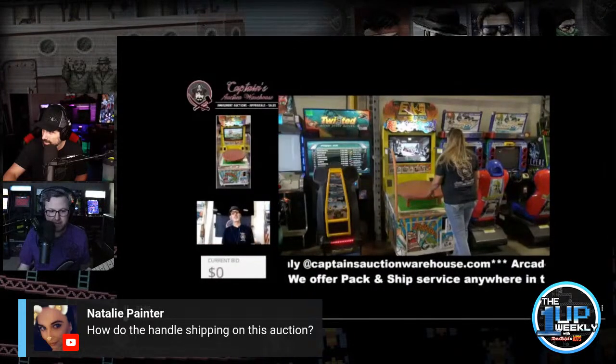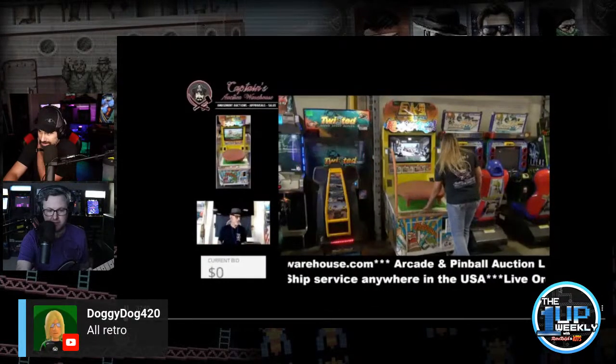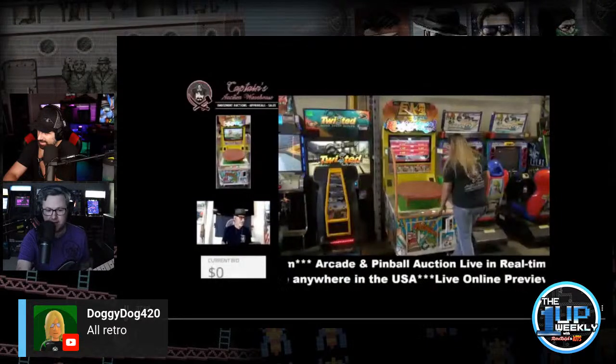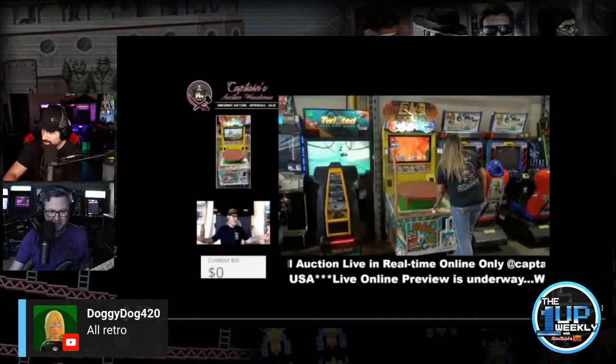And then there's even more. It goes Bad Dudes, Midnight Resistance. I think it's pretty good. So far, everyone says skip the pinball, go with the retro. That's the obvious choice, right, guys? Everyone wants to see the retro stuff. That's the stuff that I'll actually be potentially bidding on. I think Ralph potentially as well.